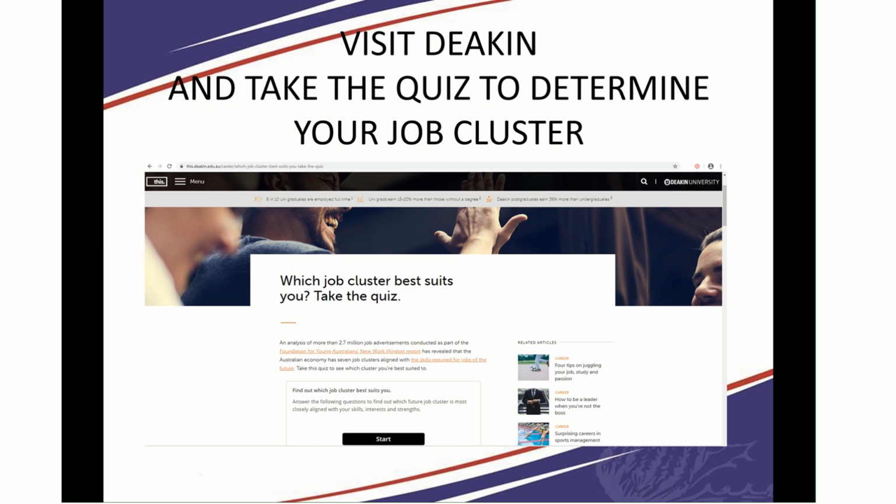Now, to assist students to choose what sort of career they would like, you can see this particular website here, and it's a good idea for Year 10 students to visit the Deakin website, take the quiz, which will help students determine which sort of cluster they would be suited to.